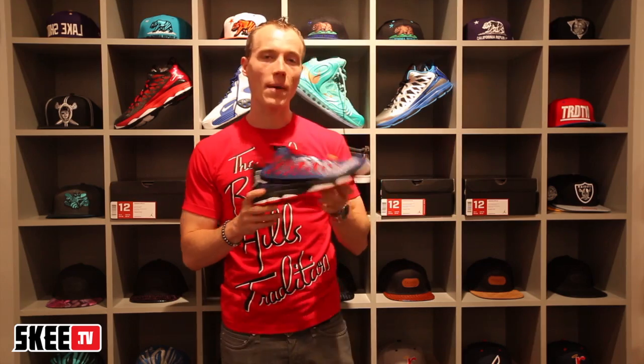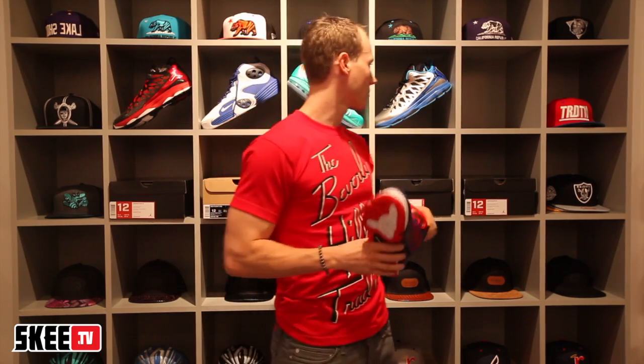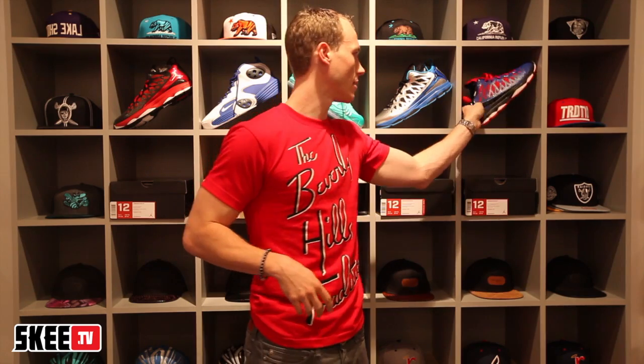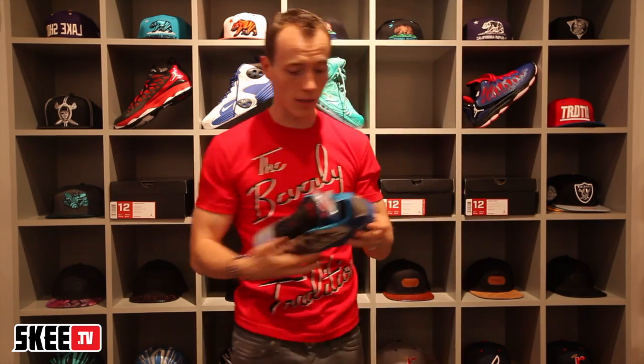I think it's a great basketball shoe overall. Not my favorite design Jordan ever. You're not going to take the Jordan 4s from me or anything, or Jordan 11s, but a good shoe. Very comfortable, great to ball in. We gotta support LA. Now there's some great colorways in it. Besides this red, white, and blue colorway, this one is actually my favorite.